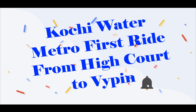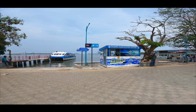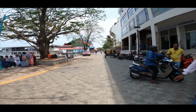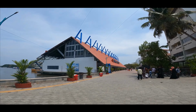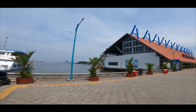In this video, we are going to travel through Kochi Water Metro. Now we are at the High Court stop and we need to walk around 200 to 300 meters to reach the High Court Water Metro Terminal. Now we are walking through the Marine Drive route. We can see the beautiful Vembanad Lake and the beautiful view of Fort Kochi, Mattancherry and Vypin from here. This is one of the best viewpoints in Kochi.